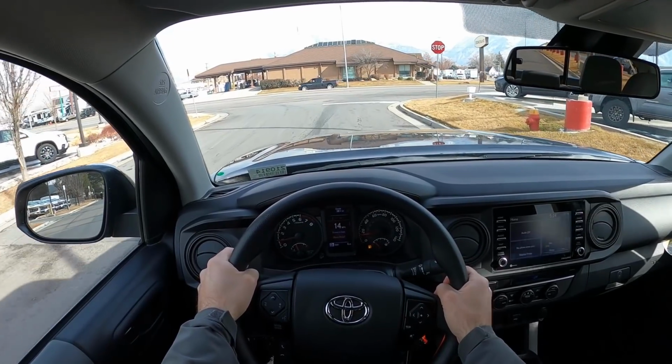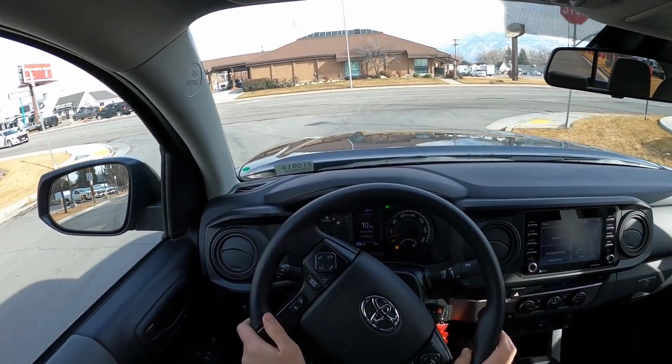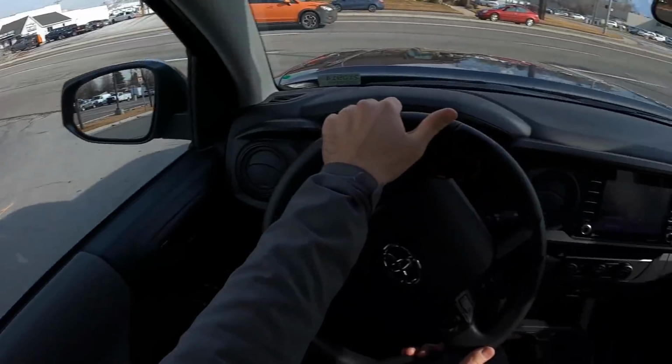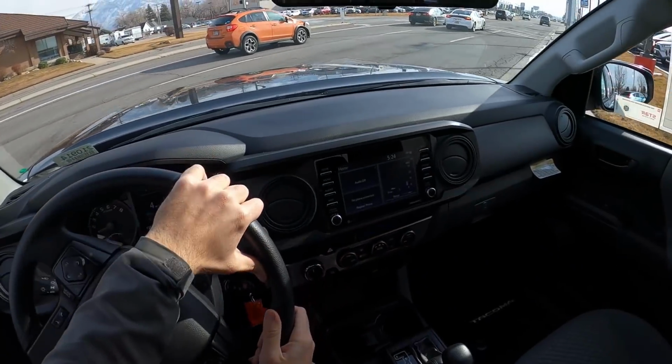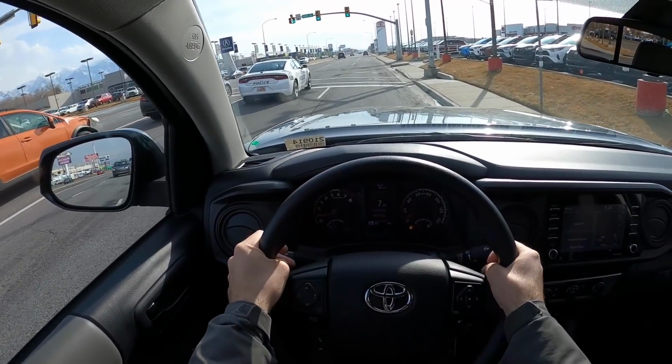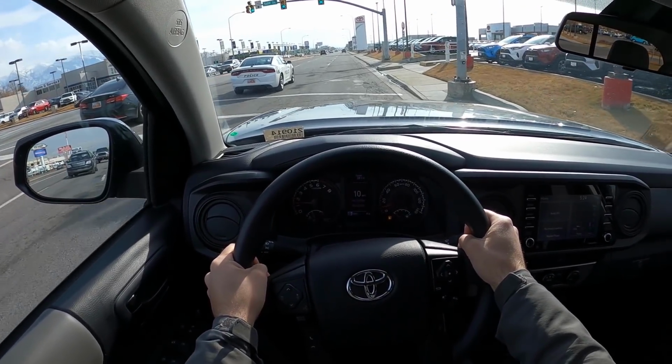As you can see, we are setting off here in the base model Tacoma, and let's cross our fingers that I don't run out of gas. I think this is the funniest thing ever that happens on the channel. And no, we will not be drag racing this copy here in the Tacoma.